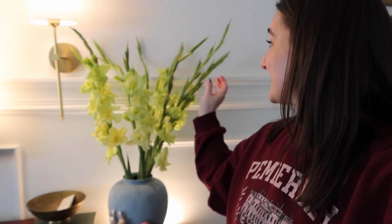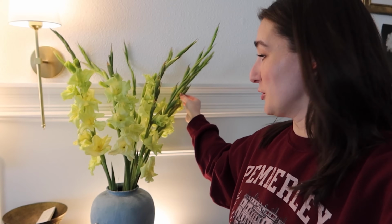But wait until you see the gladiolas. Oh my gosh, how gorgeous are these? And we still have blooms. In fact, I think I'm going to rotate some of these because I think the ones that are closest to the sunlight with our front window, they're going to be perfect to just liven up our home for this weekend that we're about to celebrate as a family.